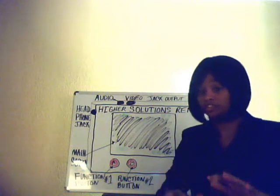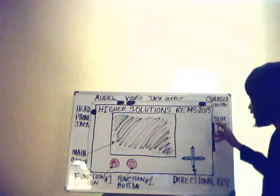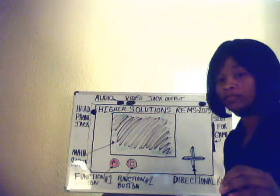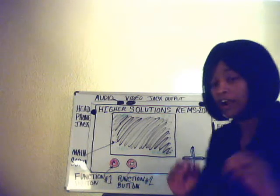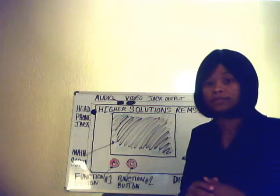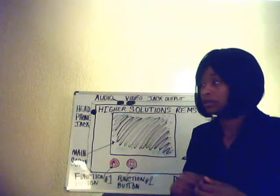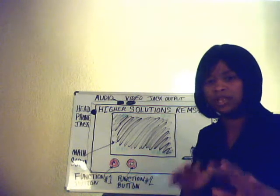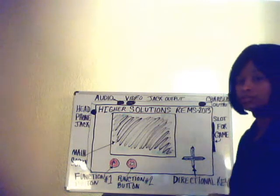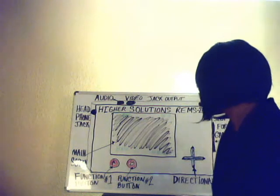Now this is just something additional that our team has come up with, and that's the slot for the game. The child can not only play the educational game, if Higher Solutions so desire in the future, they can have games where they're doing missions or different types of games where you enter that game and put it into the slot. They can change it up for the child. So this is just our first primary basic game that we've come up with.